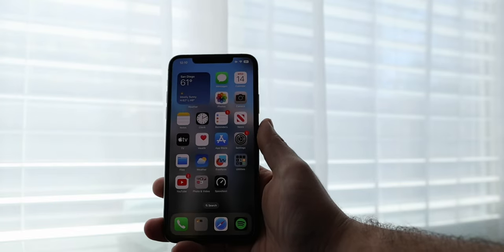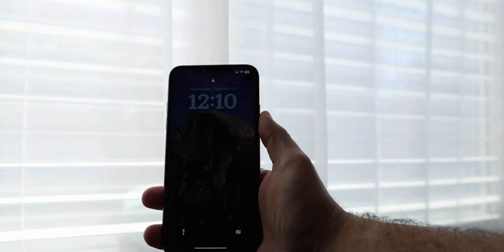However, one thing that I really don't like is that they didn't allow it to have access to the feature where you can unlock it while wearing a face mask. And I think that this was basically a software locked feature, and they didn't allow the 11 Pro and Pro Max or any of the 11s to have it just because they wanted to make that an iPhone 12 and newer feature, which is really unfortunate because the Face ID on this phone is, you know, perfect.